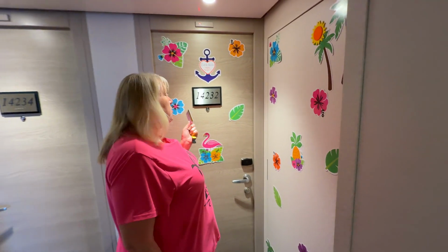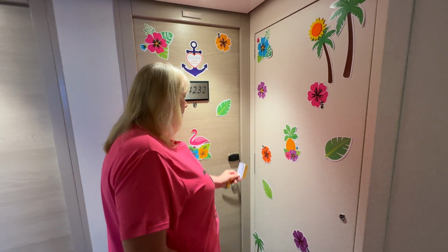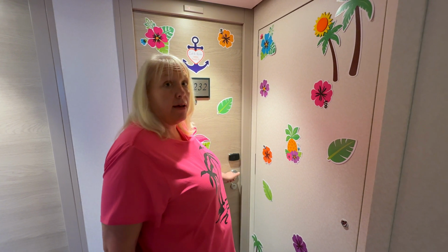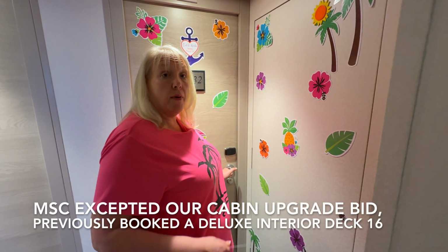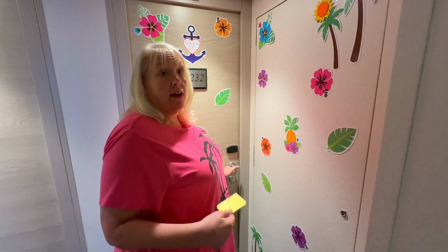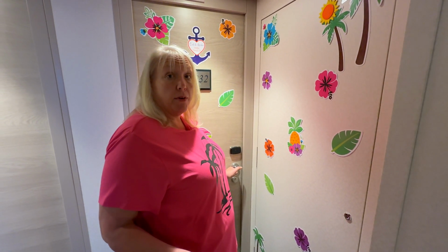Room 14232. This is called a Promenade Balcony room. We actually won it. We bid on it and we're able to get the bid. So this is an upgrade from the room that we originally purchased.